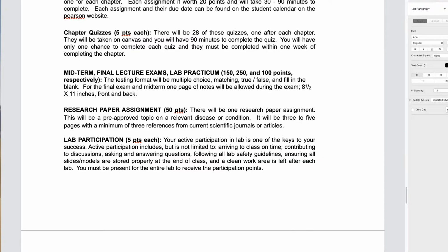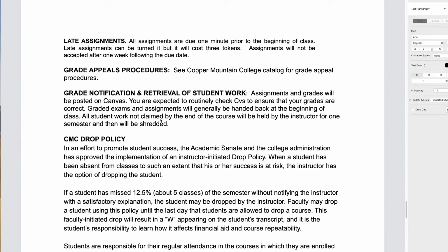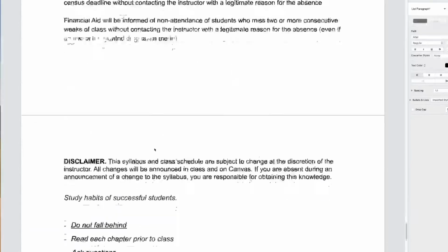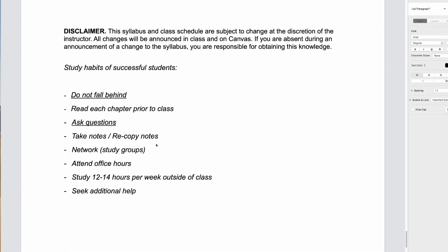Lab participation, I'm trying to figure out how to do that still going online. Assignments are due when they're assigned. Grade drop policies through CMC, all the regular disclaimers and stuff like that, regular things, all syllabuses.